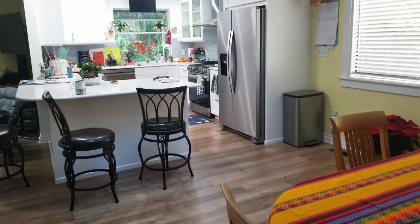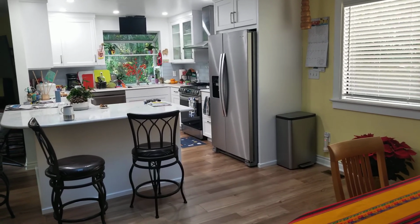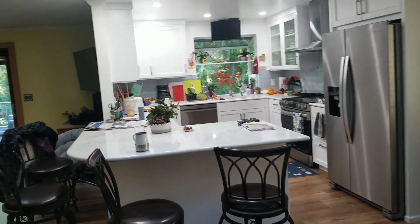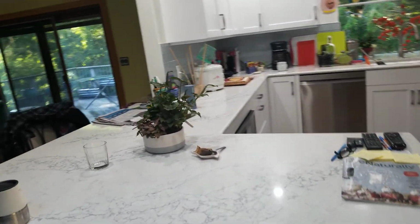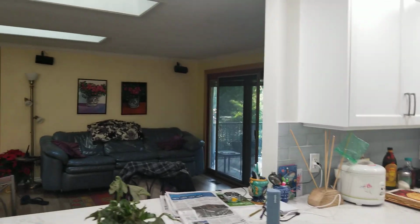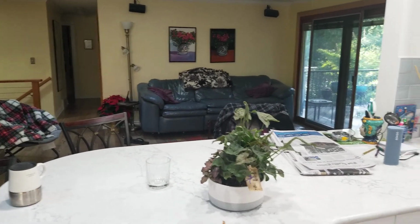Thought I'd shoot a video about the projects I've done in the last 6 months. For starters, I tore out my kitchen, all the cabinets. This wall on this side I tore out. It actually went out another 5 feet. It was 11 foot long.